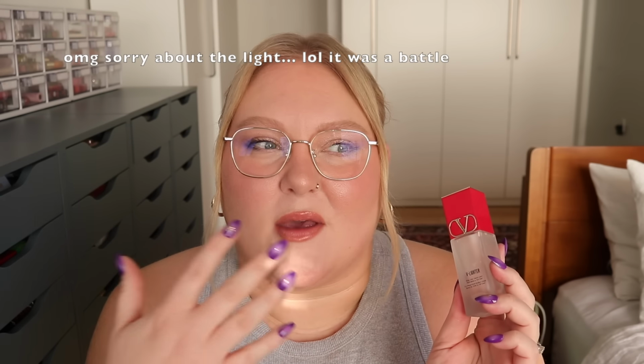I want to be glowy, but I also naturally have that, and I find that this primer doesn't make me more oily throughout the day, which is huge. But also the way that this illuminates doesn't emphasize any texture on me, which is really nice. It doesn't make my pores look bigger or anything like that. So love this primer if you're looking for something illuminating.